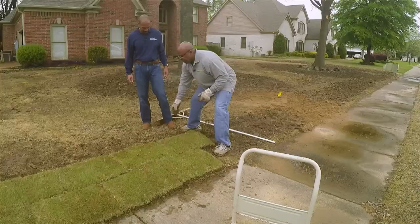You can come out here and pull on it. It'll be done caught on. If it's hard to come up, that means it's taking root. Catching good? Roots. Okay.